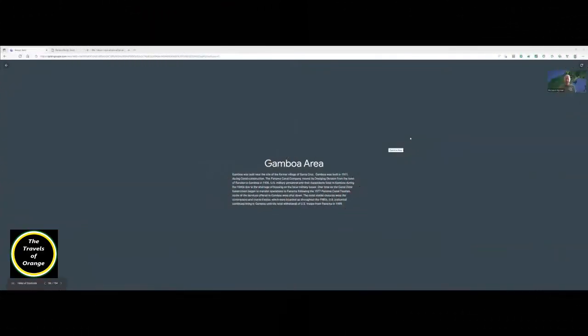Now let's look at the Gamboa area, the town and surrounding area. Gamboa is geographically located on the Atlantic side of Panama. However, I say that because it's north of the continental divide, and it is also within the province of Colón. And even though it is located on the Atlantic side, it always has been considered and looked at as Pacific side.